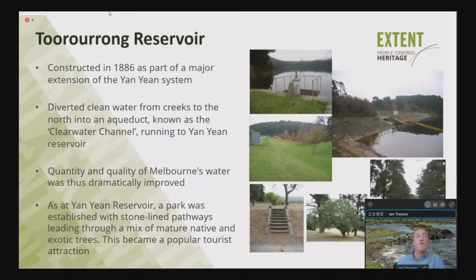So Turarong Reservoir was constructed in the 1880s, 1886 specifically, as part of a major extension of the Anyun system. And the purpose of Turarong was to divert clean water from creeks further to the north into an aqueduct. That aqueduct was known as the Clearwater Channel because of the clean nature of the water that it was transferring. And that ran into the Anyun Reservoir, which you've seen was then feeding water down into Melbourne.